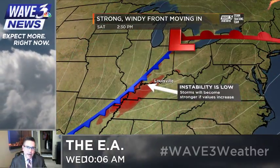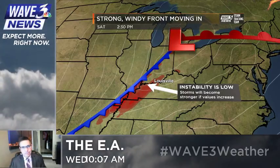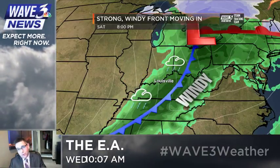Then we'll have to see if we get any instability, which would lead to the thunder side of things. And still, some of the models indicate that's a possibility. Timing is everything on that. So we're about a good 24 hours away from really getting a good handle on that, guys. So we're not in an outlook from the Storm Prediction Center yet.